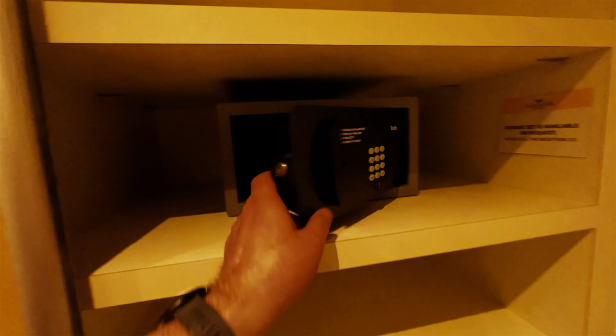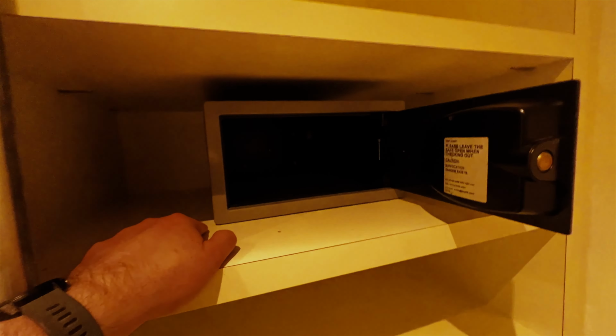Oh, so yeah, they've got a closet in there, towels, ironing thing. You got a little corner here if you want to play hide and seek. Some more safe. So it looks like it'll get a 13-inch laptop in it.